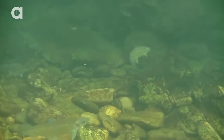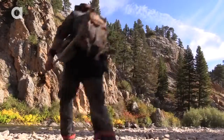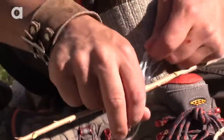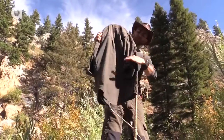Belt Creek is the perfect environment to encounter the rainbow trout, a lightning-quick fish species that is typically caught with rod, reel, and fly. Only today I won't be fly fishing. My mission is to use a slightly more primitive method by safely capturing a trout using nothing more than a makeshift net that I have built from a willow stalk, some paracord, and my shirt.